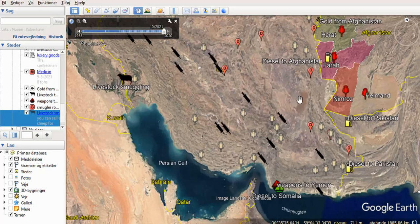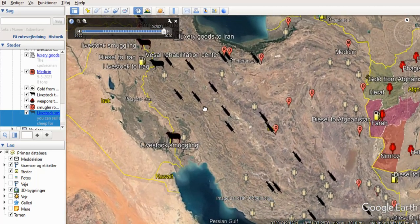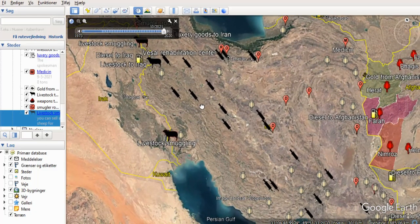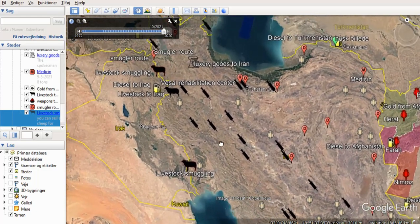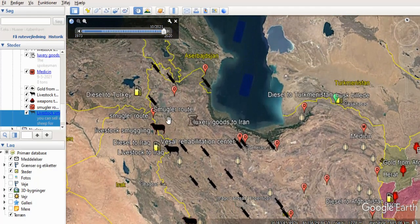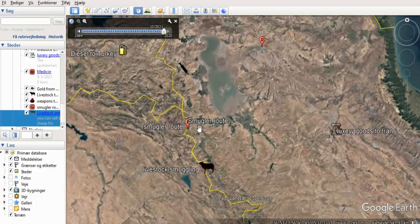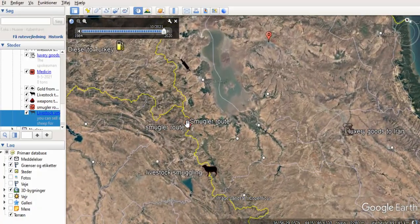Other things we can see is that this is a poor province, and it's here where a lot of smuggling happens, and then it will be converted to heroin, and that's why the further we come towards Europe, the bigger the arrests are with heroin. Oh, here are some smuggling routes that might be interesting. Let's see.